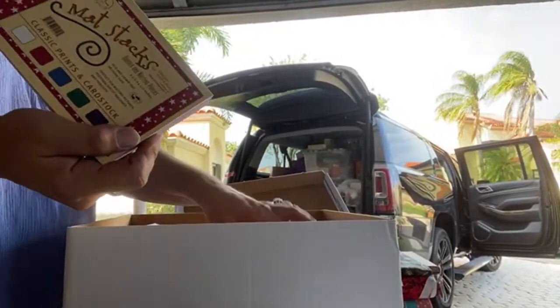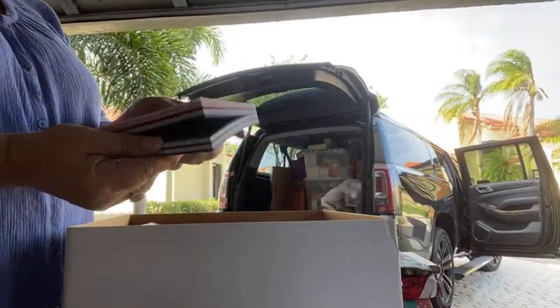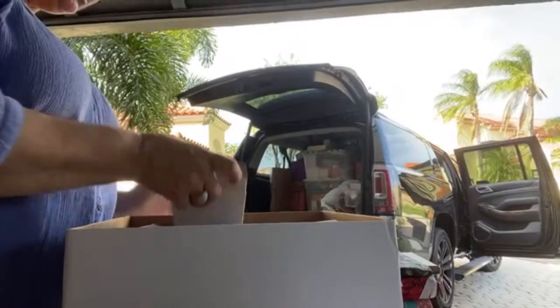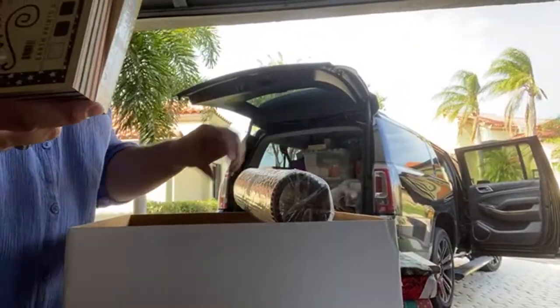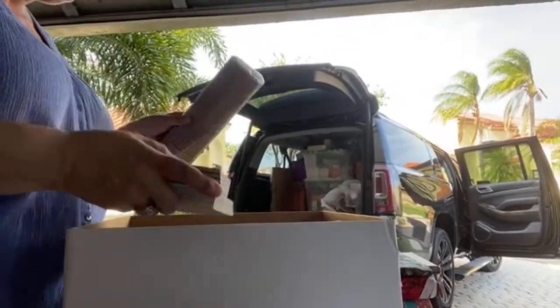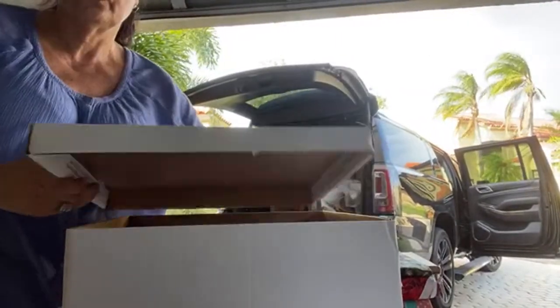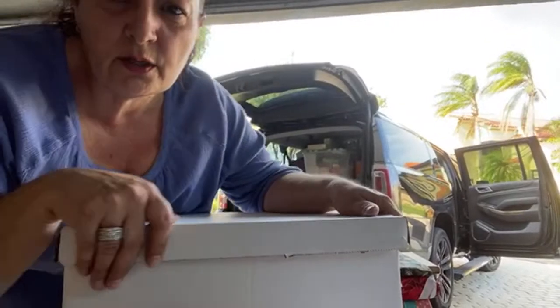So these are a whole bunch of like, you know, the specialty paper books. That's what this is. The whole box is just full of all brand new specialty paper. This whole entire box.